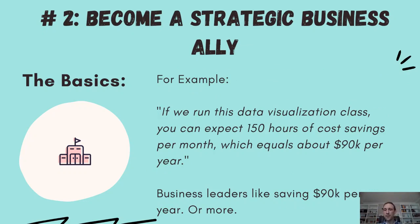For example, if we run this data viz class, or it could be anything, a Java class or a leadership class, you can expect X amount of hours of cost savings per month, which equals maybe $90,000 a year, maybe more, maybe a little bit less. But the point is, they understand $90,000 of cost savings is a direct impact on the business. So the more you can get to those kinds of terms, the more they are going to listen to you and see you as a strategic ally for the business.